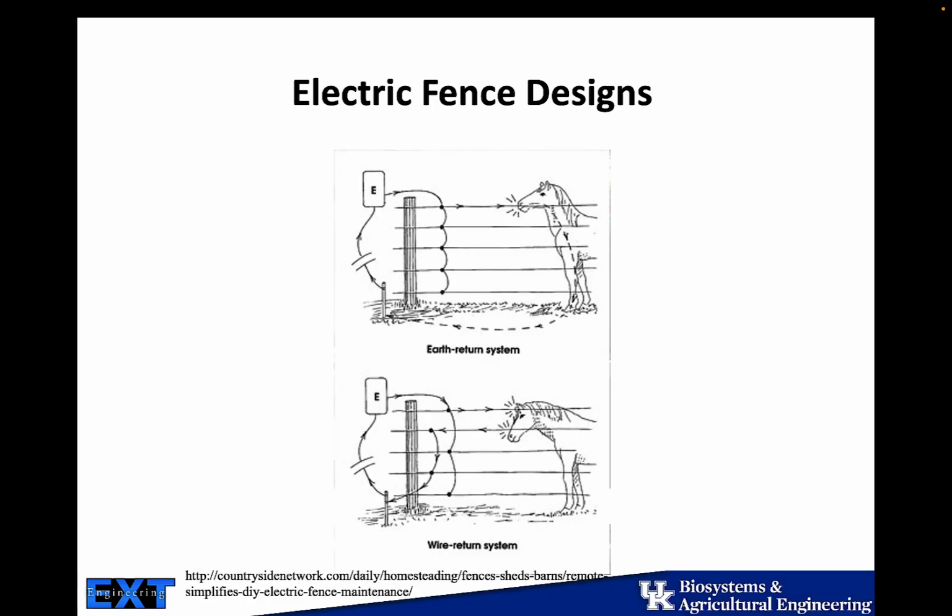Also, with the electrified fencing, we have two options when we do this, and Jeremy will talk about this more. We have an earth return and a wire return. Most places here in Kentucky, we get away with an earth return. It's very effective, and that means that all of our wires are hot, and then all that current comes back to our Energizer if we're creating a circuit by touching that fence with an animal through the ground.